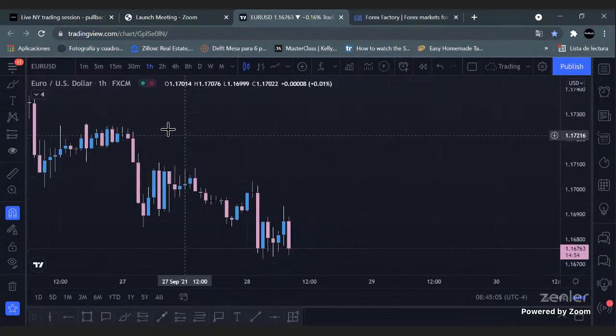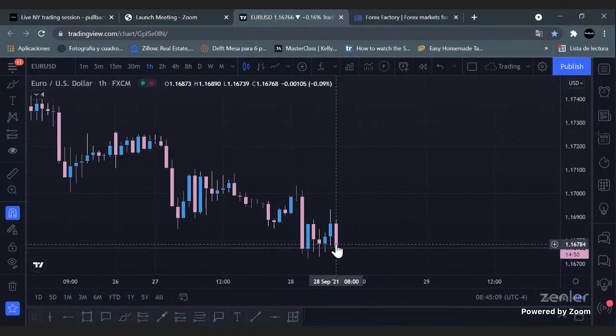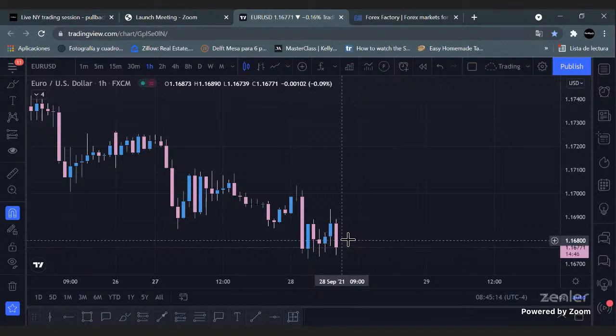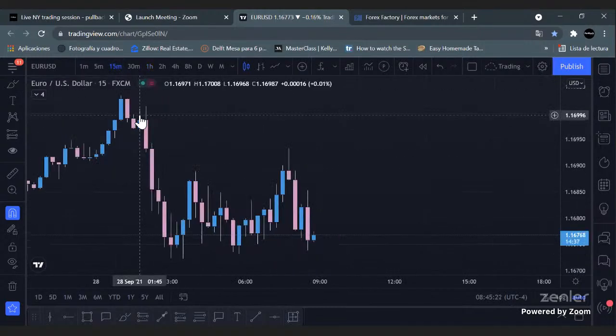Okay, we have 15 more minutes for this hourly candle to close. I would like for this hour candle to close, have a small retracement on the next one, and that's probably where I'm going to enter with my stop above this high. We'll see if we get a move to the downside.